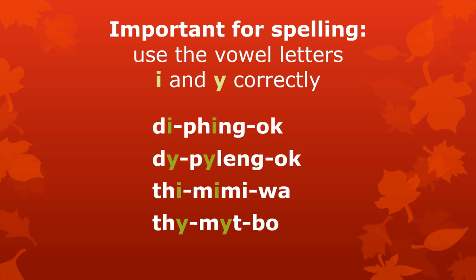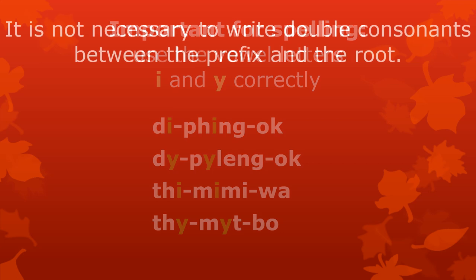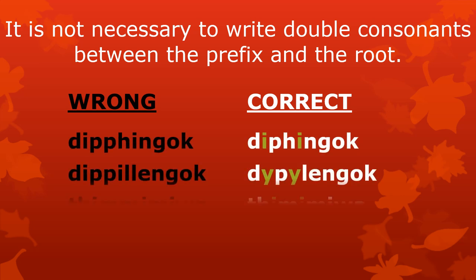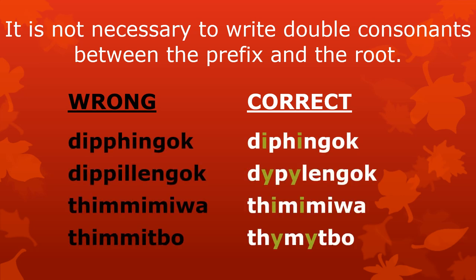Diphingok. Dupelengok. Timimiwa. Tumadbo. It is not necessary to write double consonants between the prefix and the root. The words in black on the left are spelled wrong, and the words in white are the right ones and are spelled correctly. Again, listen to the words and notice the spelling with the letter I or E. Diphingok. Dupelengok. Timimiwa. Tumadbo.